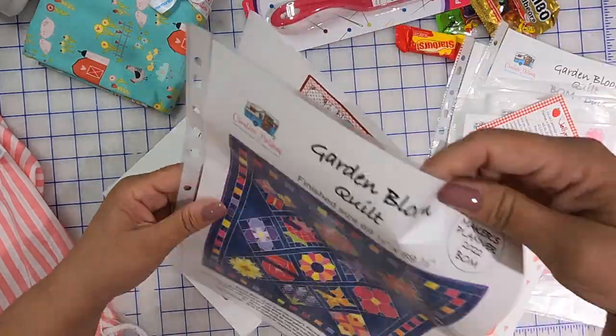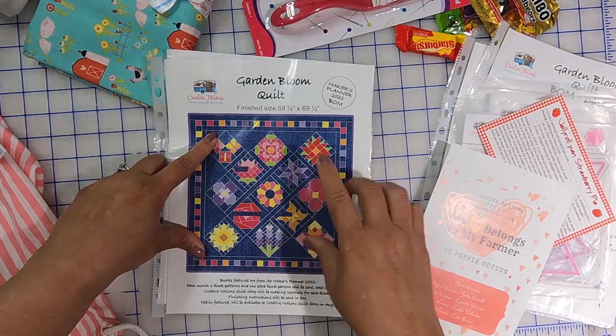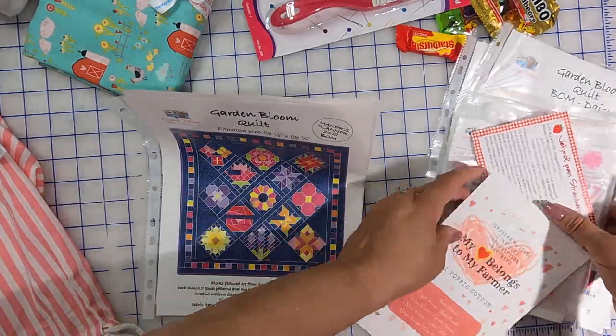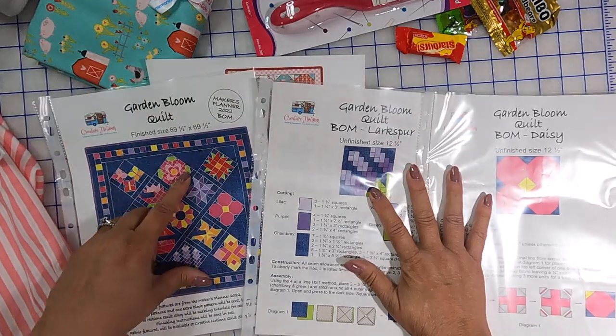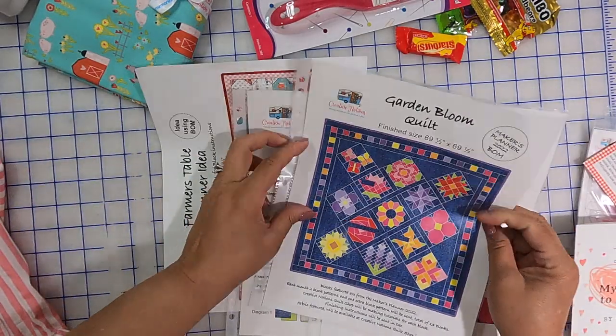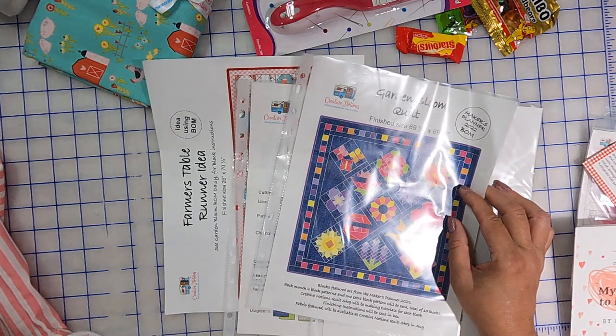Okay, this also has the Garden Bloom quilt. Now this is the actual quilt, the layout of it, that had these, see this? Now this fabric is not available yet. Blocks featured are from the Maker's Planner 2022, which is what I showed you.